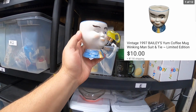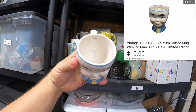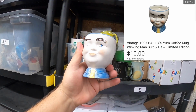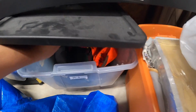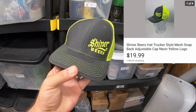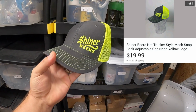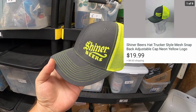Sold this Bailey's Irish Cream coffee mug for $10 plus the buyer paid the shipping. I think it's pretty interesting. Down here in the hat bin, there we go. Sold this Shinerbach hat. It's new. This sold for $19.99 and the buyer paid the shipping.